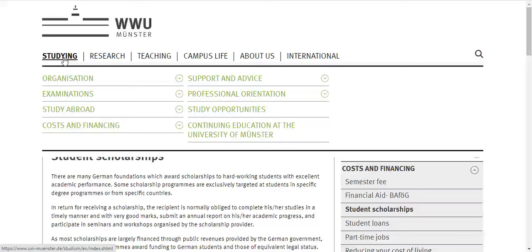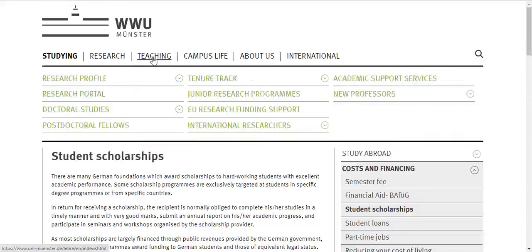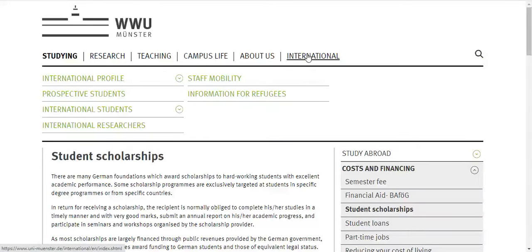As I said earlier, applying to this university is very tedious. Many international students find it very difficult because the portal is not user friendly. It's very difficult to navigate, and I find it very, very difficult. As I'm an international student, I'll go to the international navigation, then I'll look into prospective students.